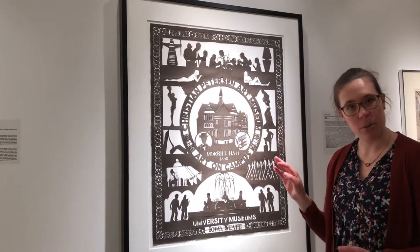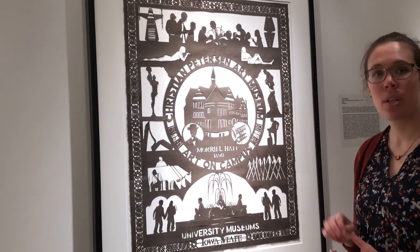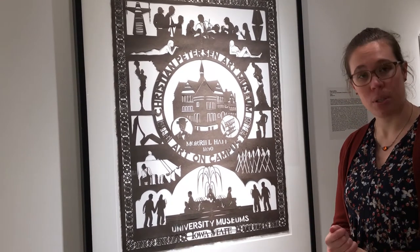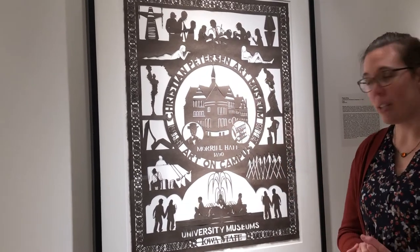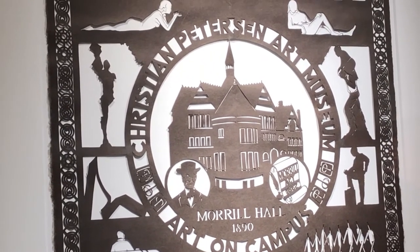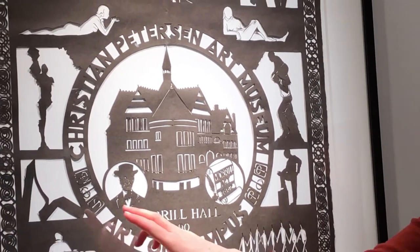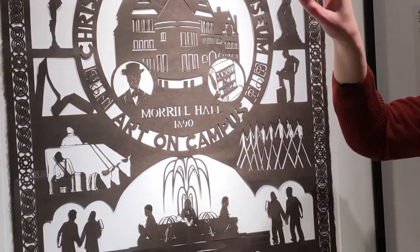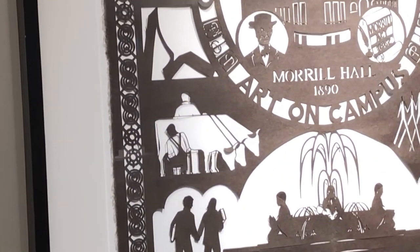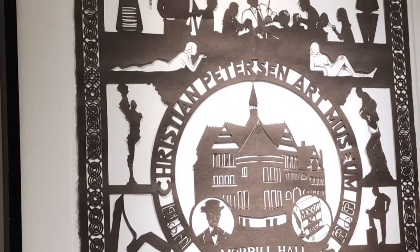She does follow the fairly traditional pattern of having a central image in the center, surrounded by patterns and different images. This is a paper cutting that was commissioned by University Museums for the reopening of the Christian Petersen Art Museum. So you can see this is Morrill Hall in the center of the paper cutting, and then surrounding it there's images from the Art on Campus collection. So there's different sculptures: Border Crossings, you can see Forward by William King, Carum, the left-sided angel. So here's Beverly Pepper. So you have these works of the Art on Campus collection, and in so many ways, this celebrates and shares parts of our Art on Campus collection.